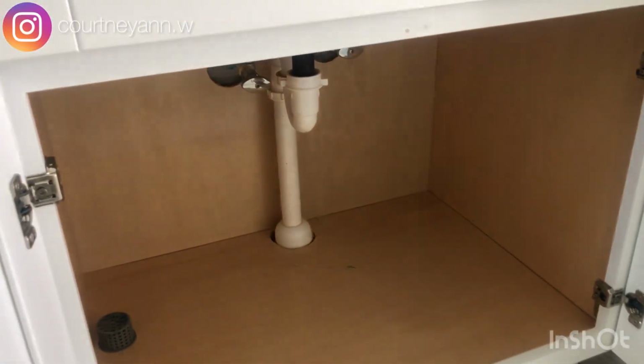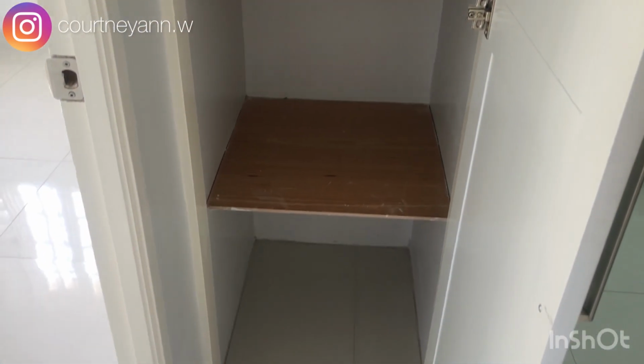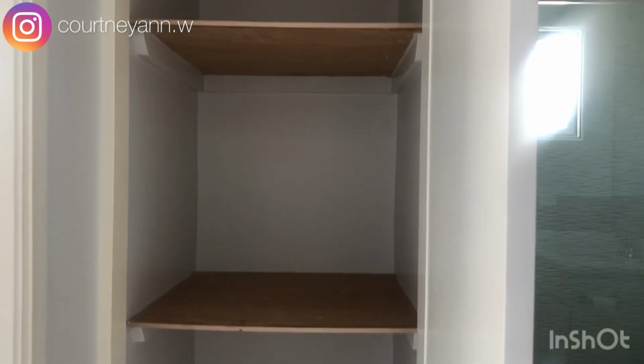Just outside the bathroom, you have a little storage closet. I would use this as a linen closet to keep my sheets and my bedding, and also to have my toiletries. And then after the linen closet, you have bedroom number 2.